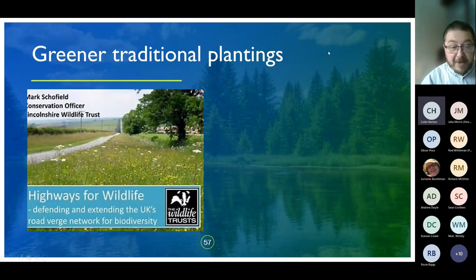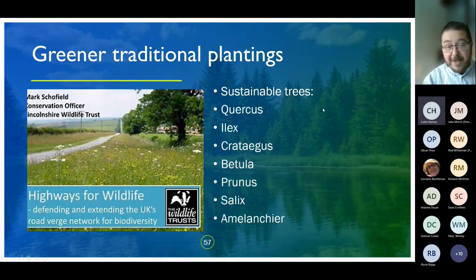So highways for wildlife, wildlife trusts, those sorts of things. Here we go, sustainable trees. And again, Alison, give it another click. You know, you can have oaks, quercus, ilex, holly, crataegus, hawthorn, I think everybody will know that can contain up to 1500 invertebrate species: betula, birch, prunus, salix, willow, amelanchier. You can have all these flowering trees if you want them, you know, at the end of the day, in your traffic islands. They just need to be managed and obviously planted with the philosophy, the right plant, right place. We'll move on, Alison.